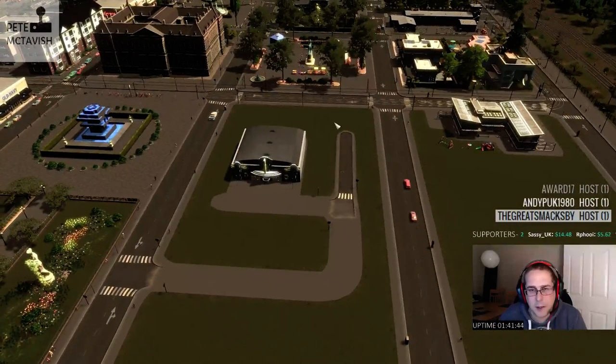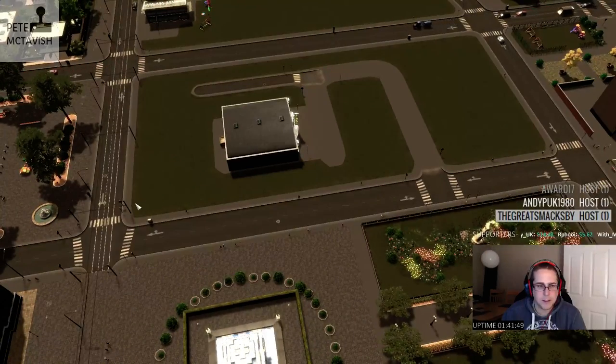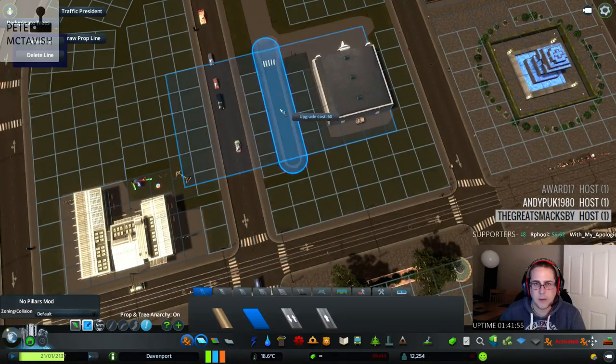I'm going to have parking, I think, around the outside of most of this, pointing inwards. We'll have a bigger car park at the back. So we're going to set that up, see if we can actually do that today.